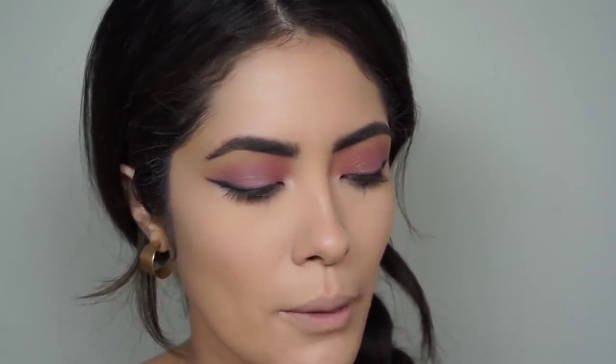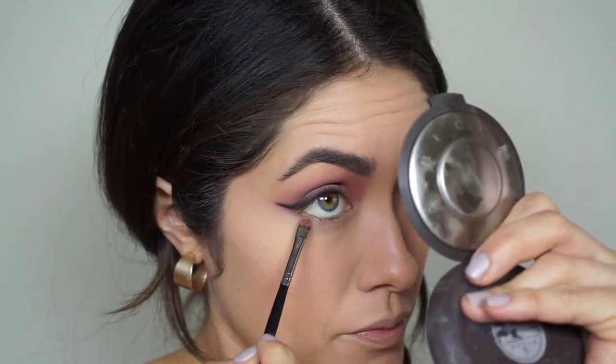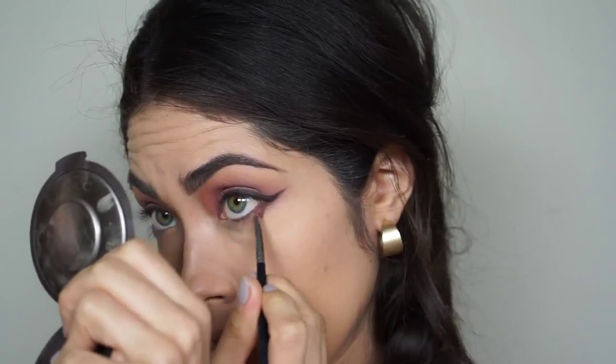And now that I've set with powder, I'm actually going to go back and finish the eyes. I'm going to start by just applying Kari, the first shadow I used, along the lower lash line, but more towards the outer edge using a Morphe M213. I don't want to blow it out or smoke it out a lot. I just want to keep it really close to the lash line to create almost like a doe-eyed effect.